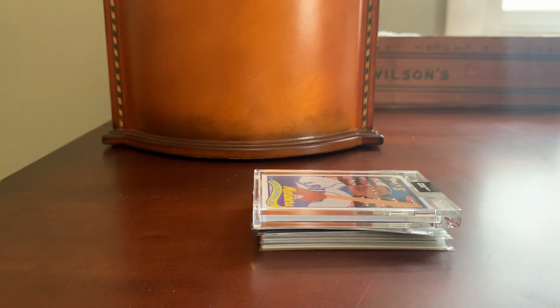Thanks for joining me today for one of my patented COMC rummage videos. Those of you who have been around the channel for some time know the drill. I have a mild to medium COMC addiction. I just find the site to be a fascinating way to add cheap singles to my collection with combined shipping. And I tend to pick out singles versus opening packs, just because I feel like it's better value for my collection in the end.